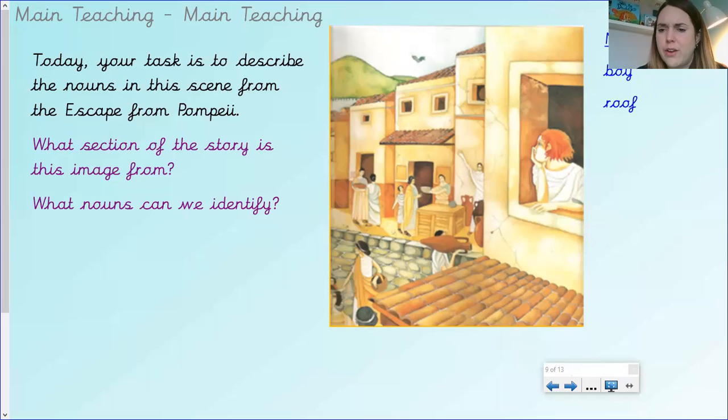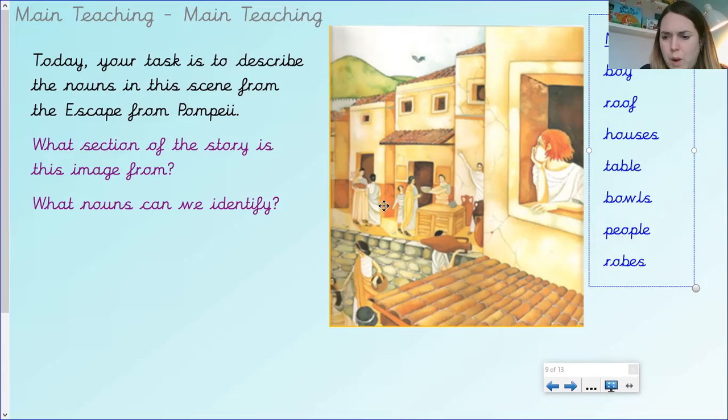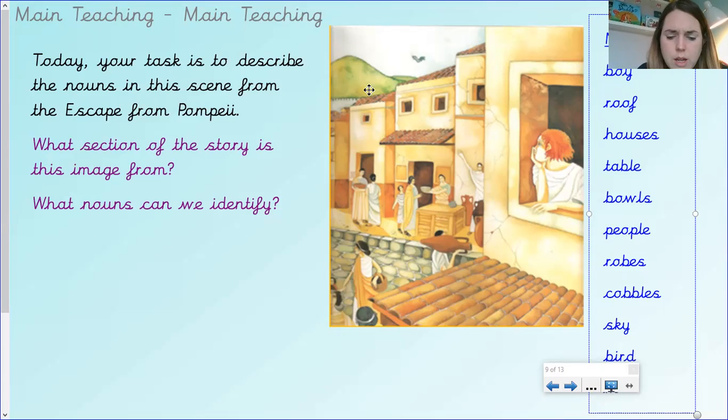What nouns can we identify in this picture? What could we describe? I've started a list for you. What do you think I could add to my list? I've got boy and roof. Oh, I could have houses. I could have, oh, we've got like a crate kind of table there. I'm going to call it a table. We've got bowls or baskets of something. We've got the people. We've got the robes they're wearing. We've got all the beautiful cobbles on the floor. We've got the sky. I think that might be a bird there. So bird. And we've got a mountain. There's actually loads more things I could have written down, but I'm going to stick with those.